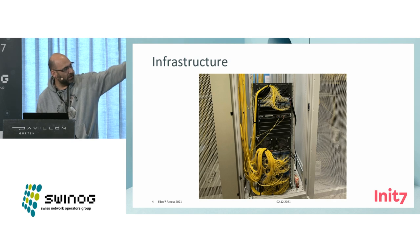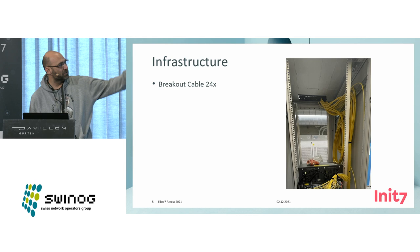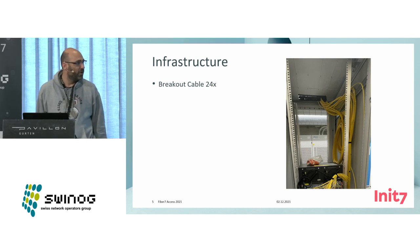Exactly, as you can see here in the middle, the supervisor card. So the breakout cables come from Swisscom. They're 24 fibers, so it's excellent to have 48 port line cards, so you can just plug two of them in the line cards.